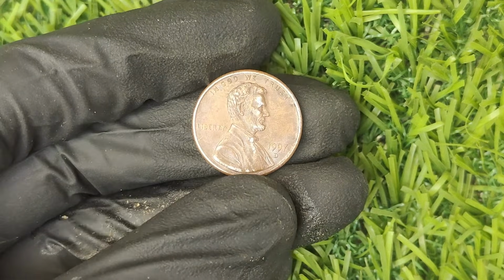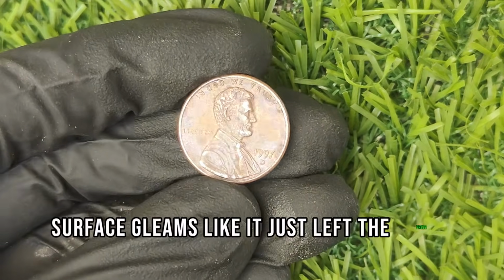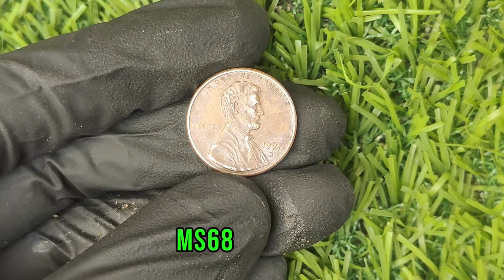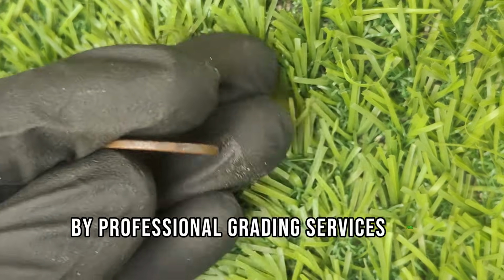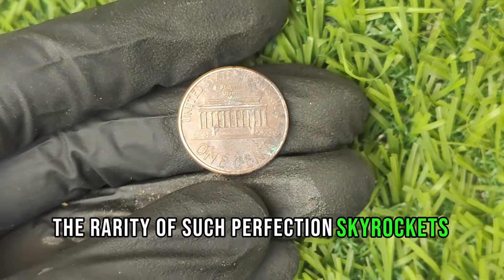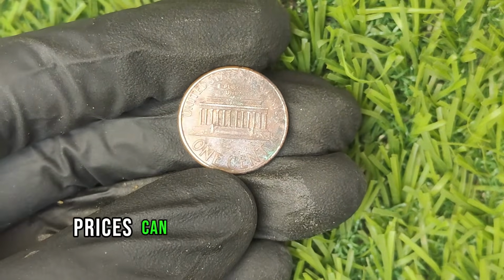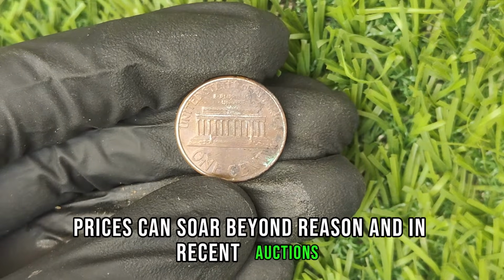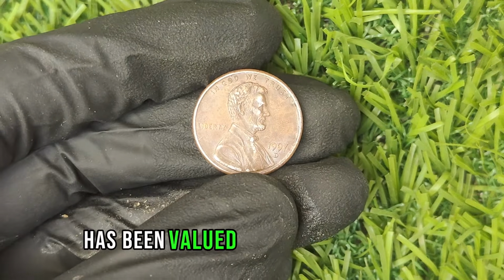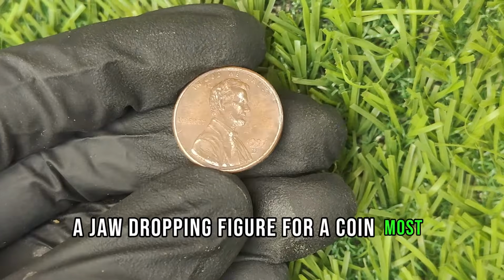Imagine a penny so perfect that even under magnification, its copper-plated zinc surface gleams like it just left the press yesterday. Those are known as mint state coins, often graded MS-68 or higher by professional grading services like PCGS or NGC. The rarity of such perfection skyrockets their value. When collectors compete for the top grade in a specific year, prices can soar beyond reason. And in recent auctions, a 1997 D Lincoln penny in immaculate condition has been valued at nearly $997,000, a jaw-dropping figure for a coin most people overlook.